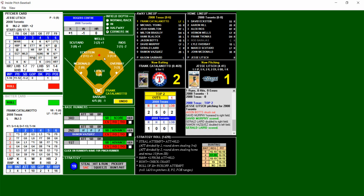Infield going to bring the corners in. Strategy rolls a 17. I'm sorry, Strategy rolls a 19. On a 19, we come over here to the bunting chart, and we see that's going to be a sac play. We go to the top of the order.